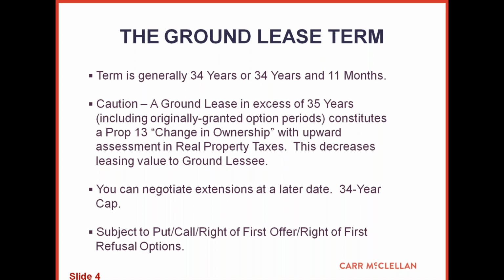A right of first refusal if your client, the landlord, wants to sell their fee interest. The sophisticated ground lessee will usually want a right to match the offer, or they may negotiate for a right of first offer or right of first refusal. We'll get to these in a bit.